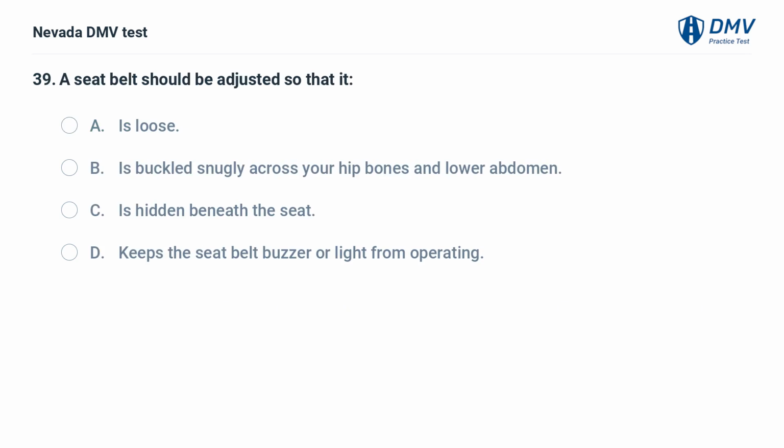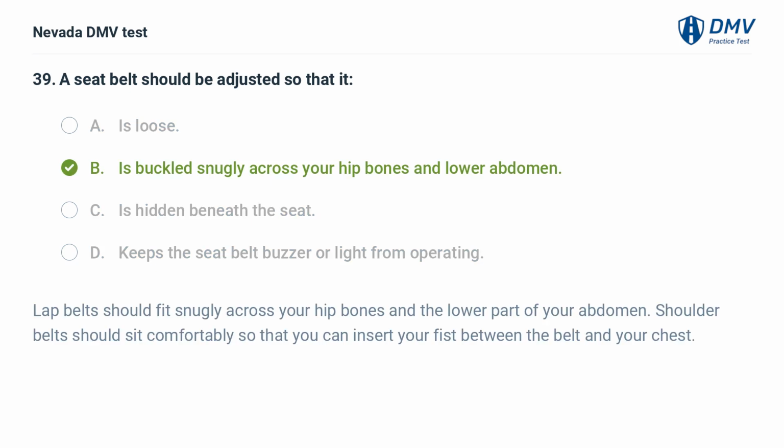A seat belt should be adjusted so that it A. is loose. B. is buckled snugly across your hip bones and lower abdomen. C. is hidden beneath the seat. D. keeps the seat belt buzzer or light from operating. B. is buckled snugly across your hip bones and lower abdomen. Lap belts should fit snugly across your hip bones and the lower part of your abdomen. Shoulder belts should sit comfortably so that you can insert your fist between the belt and your chest.